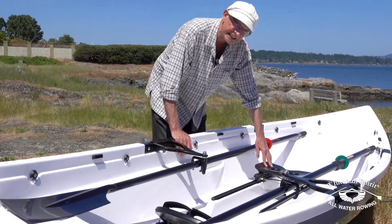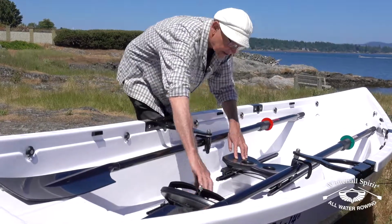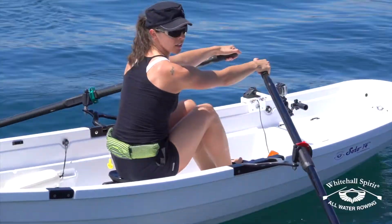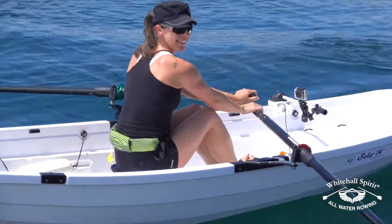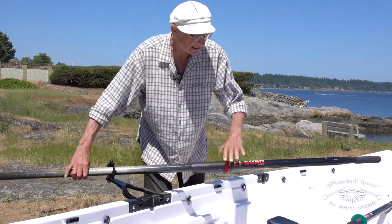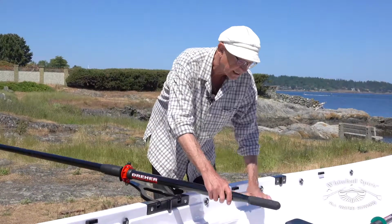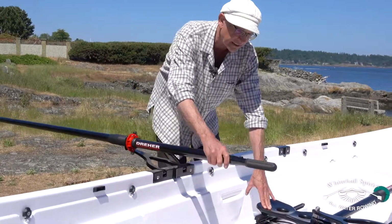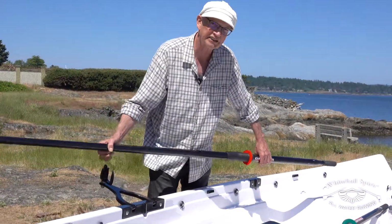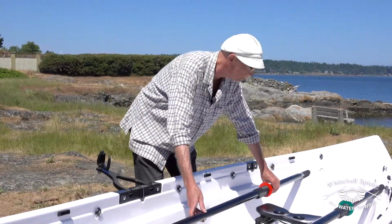This is a sliding seat. And using a sliding seat, with your feet up against the footstops, you actually use the power of both legs together to power the stroke. And that, combined with these hinged outriggers, which spread the oarlocks apart, enables you to use these longer sculling oars. Combining the slide seat with the sculling oar gives you a much longer stroke. And using both legs together gives you about the same power as two people paddling with a paddle.